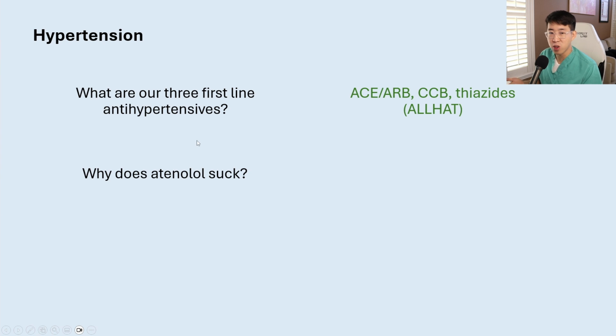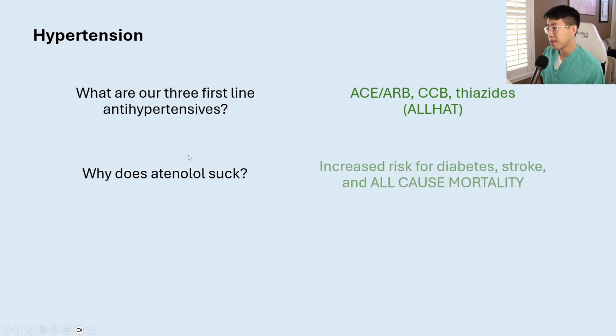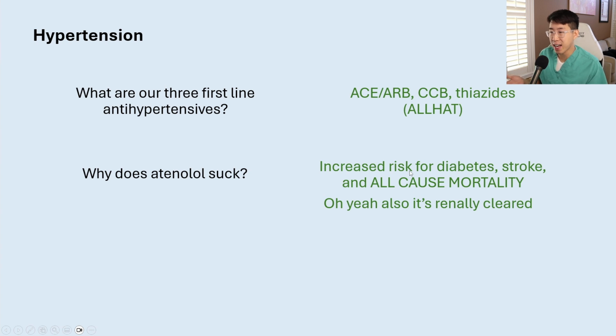And moving on to that, why does atenolol suck? You're going to see this. It's a very old medication. A lot of patients are still on it, but it has an increased risk for diabetes, stroke, and all-cause mortality compared to other antihypertensives. Also, it's renally cleared, which means if somebody's having an AKI, they're going to have basically a toxic buildup of atenolol.